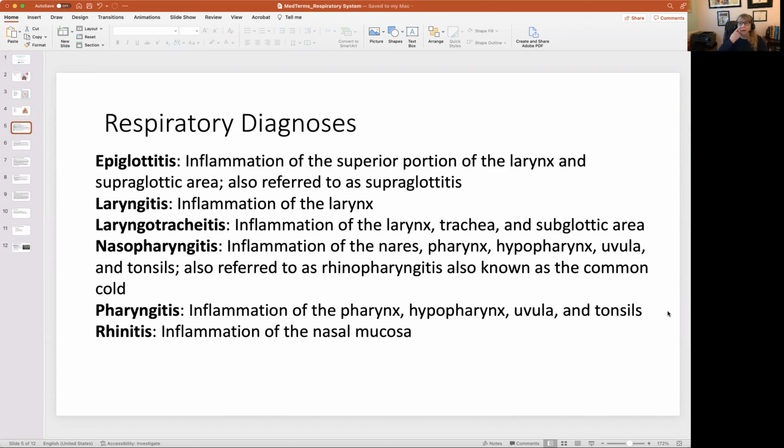Okay, nasopharyngitis, the nose and the throat has an inflammation. Pharyngitis. Now remember, laryngitis is the voice box. Pharyngitis is the inflammation of the pharynx. Also often accompanied by inflammation of the uvula. You know, that's that hangy thing in the back. And then their tonsils. And then rhinitis is inflammation of the nasal mucosa.